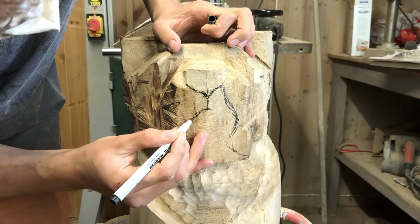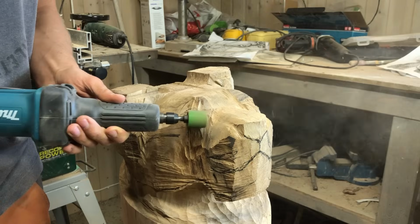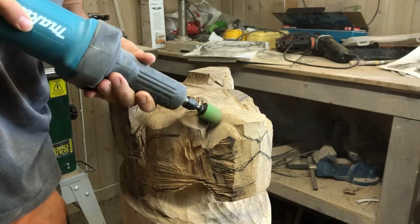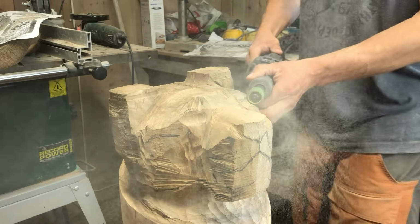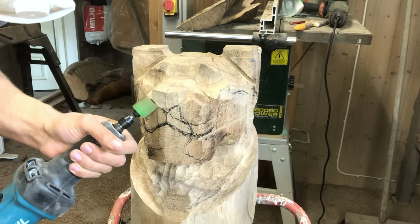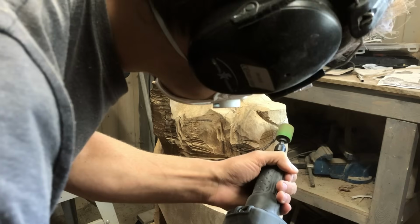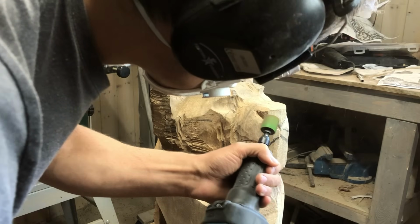Time to try to block out the facial features. As you can see, I'm not going all in on one area, but I'm gently trying to remove a little bit of wood here and there to sort of reveal the sculpture beneath the wooden surface. At this point I was already happy with the placement of the eyes. A lot of it comes down to the relationships between all the parts of the head, and especially the distance and the size between all of them.